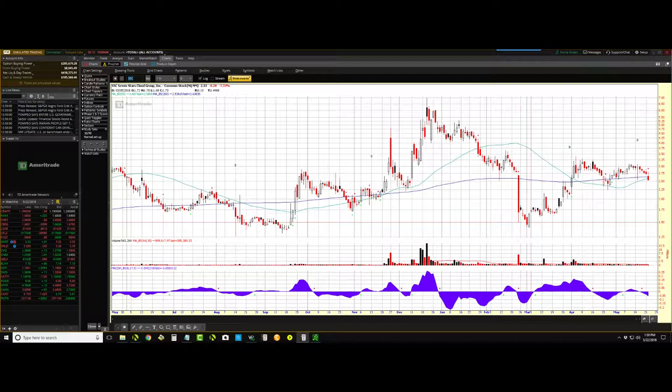But I didn't do it. I wanted to play it safe because I've got a good set of rules that consistently make me money. I hit these little base hits over and over. I could have hit the home run on this. I could have doubled the account if I had put it all into it.